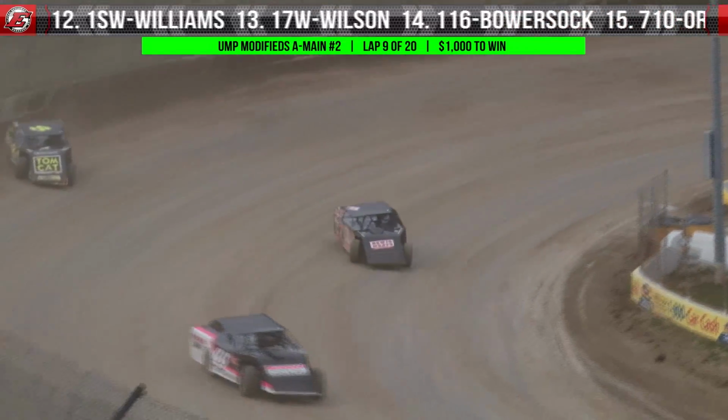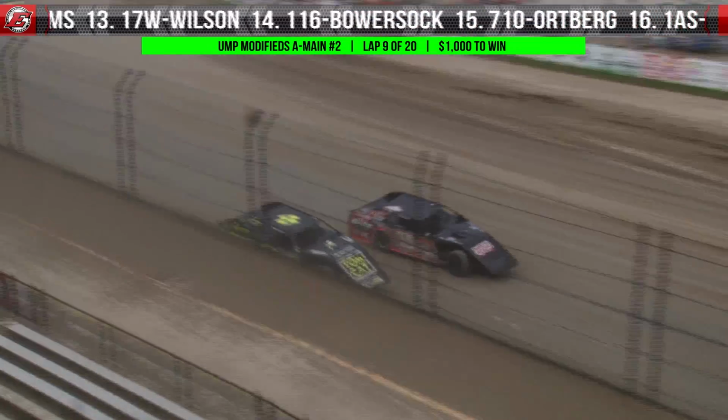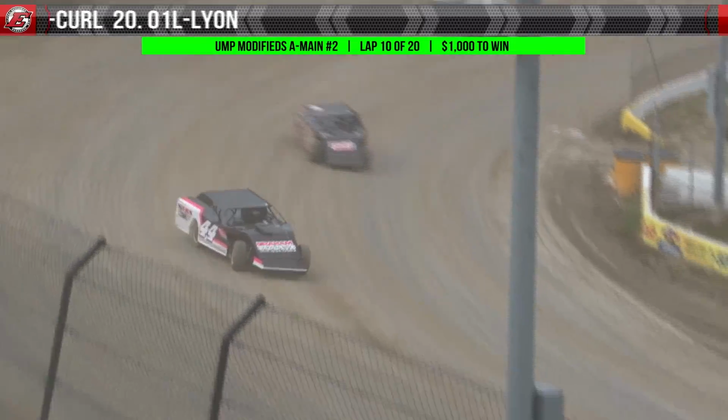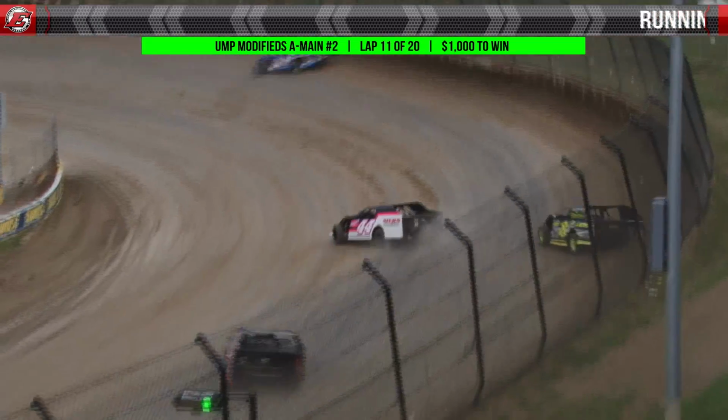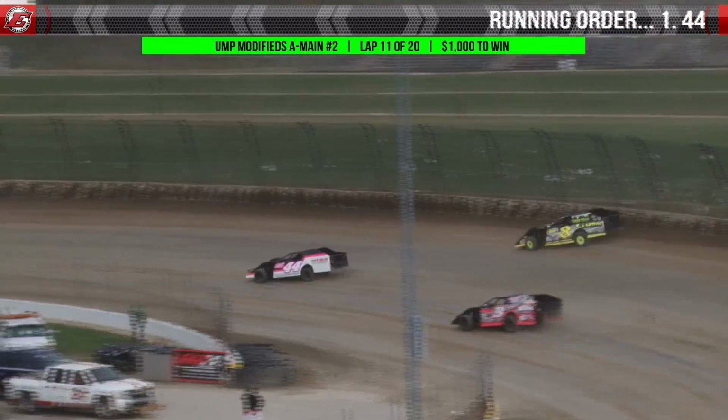Can he make it happen? 10 to go this time by, and here comes Kyle Strickler. Jason Kinney watching Strickler work from his 4th spot, and it doesn't even look like work. Kyle Strickler making it look real easy. Only a matter of time, I think, at this point.